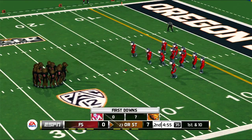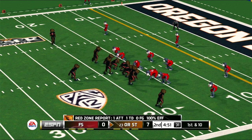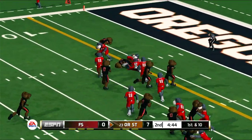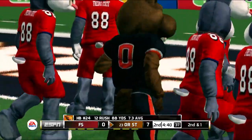Now it's 1st and 10 with the defense trying to regroup after giving up the big pass. Oregon State is up by a touchdown. Red 2. He's tackled at the 7. And that'll be a gain of 10 by the running back.